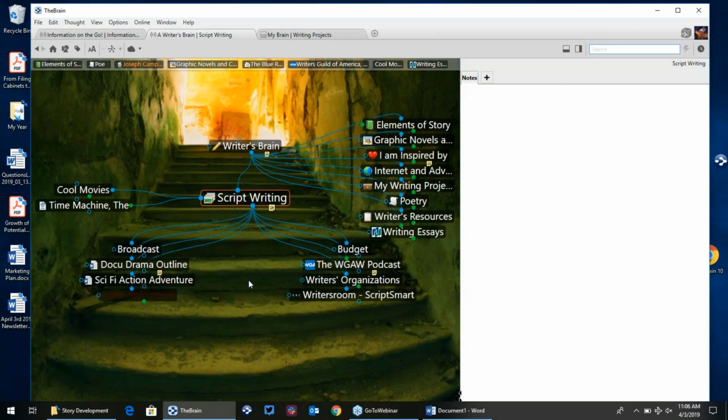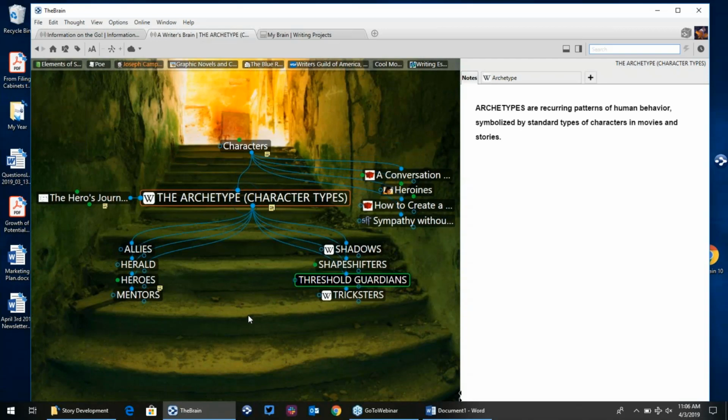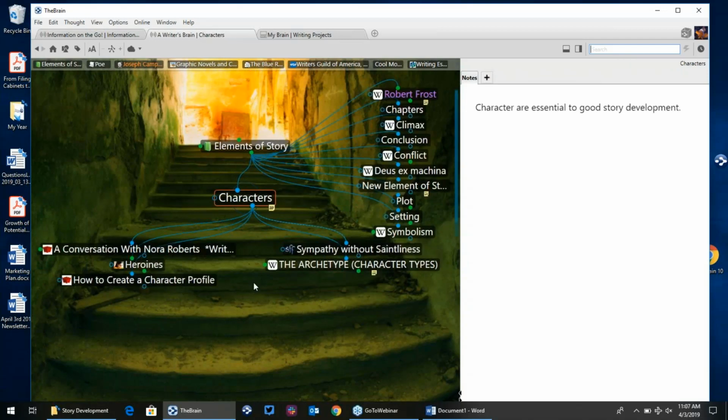thought I have on classes of science fiction, which is also a really interesting website, which connects to heroes, which takes me to a more theoretical section in my brain, which is all about character development. So I've got lists of heroes. Now, the way the brain visualizes information, for those of you that are new to the brain, is anything below your active thought is a subcategory. So under characters, I have how to create a character profile. I also have a conversation with Nora Roberts, who's a writer, sympathy for different types of characters, and then I have character types, what Joseph Campbell considers character archetypes.